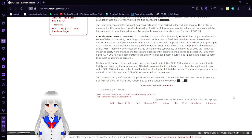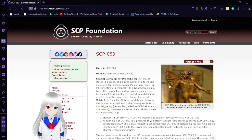Moving on, we have SCP-89, Tophet, or Tophet. I'm not sure. I'm guessing Tophet, we'll see. Object class: Euclid. See below. Oh yeah, I remember this as SCP-89.